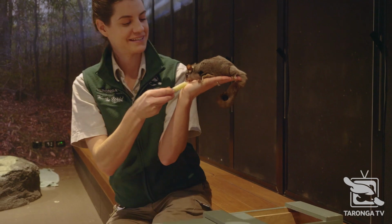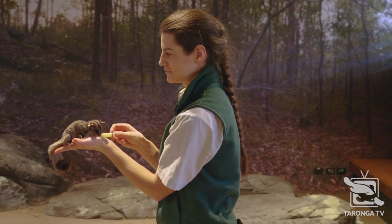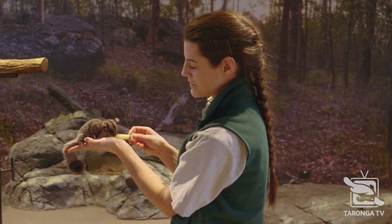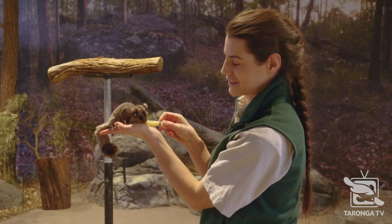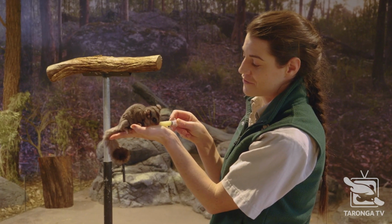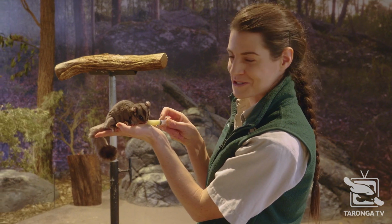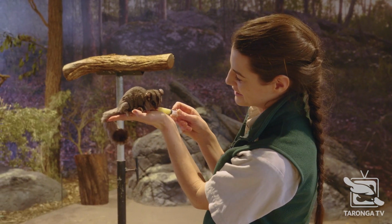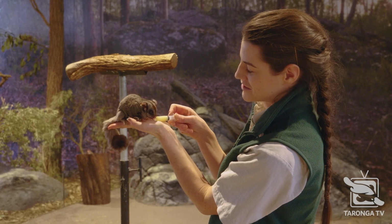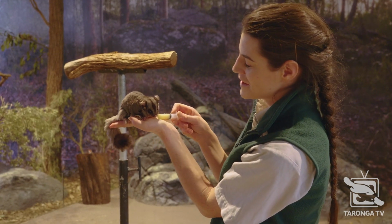All right. Bring you over here. So this is Marley. And Marley is a little sugar glider, and he only weighs 135 to 140 grams depending on the day of the week. He fluctuates a little bit, but yeah, he's very, very little compared to Maluka. So he's about a third to half the size of Maluka, so quite a bit smaller.